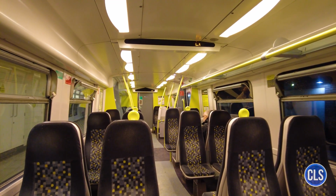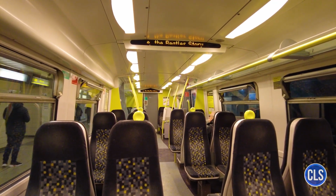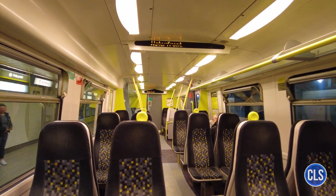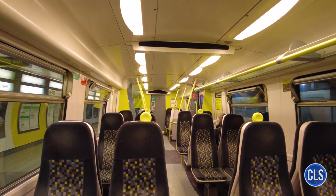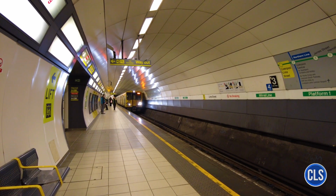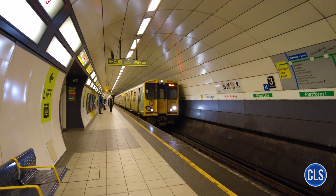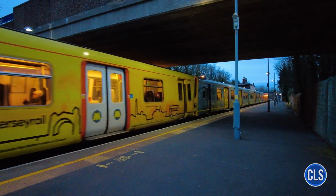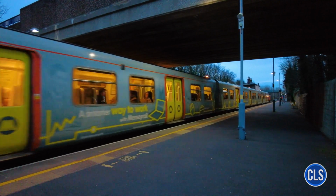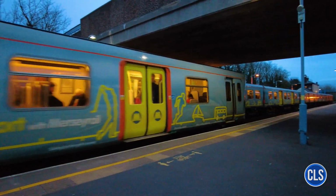Prices and tickets. Merseyrail offers a range of ticket options to suit the needs of passengers, from occasional travelers to frequent users. Tickets available include single tickets for single journeys, day passes, and weekly tickets, as well as monthly and annual passes for those who use the system on a daily basis. This flexibility makes the system affordable and convenient, allowing passengers to choose the best option for their schedule and budget.